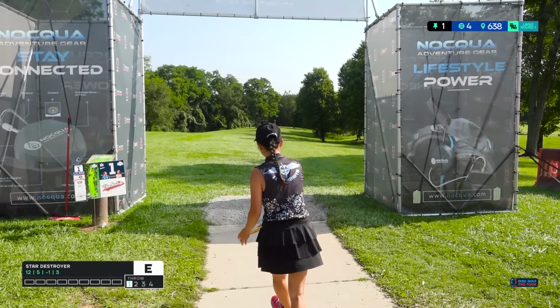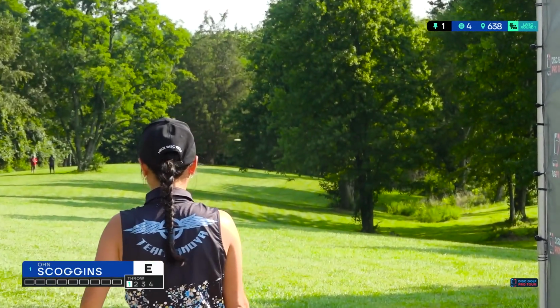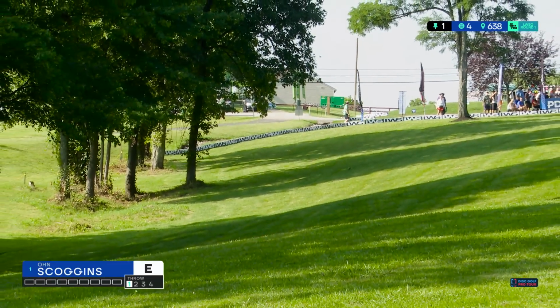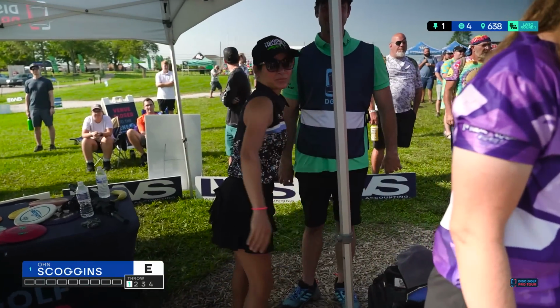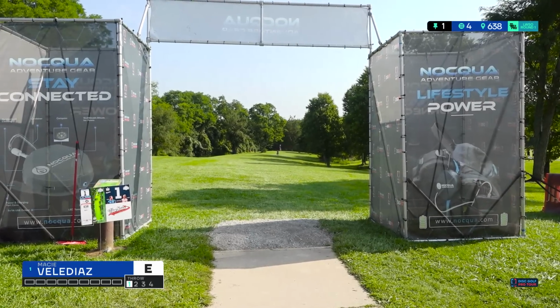Oh, should probably mention that Catrina Allen is the reigning champion. She won this event last year. Missy Gannon got second place, and Scoggins got tied for second with Missy. They lost to Catrina by 2 strokes. Third to the tee from Morristown, Tennessee, Macie Velediaz.